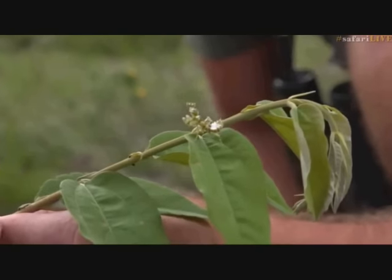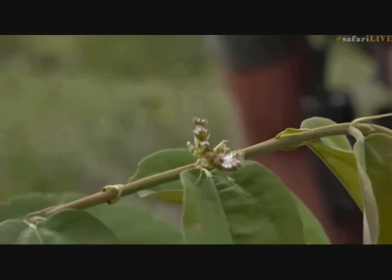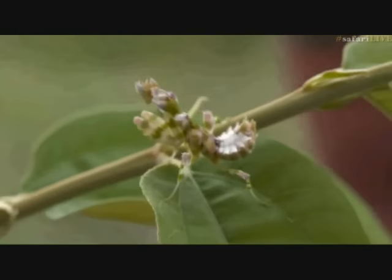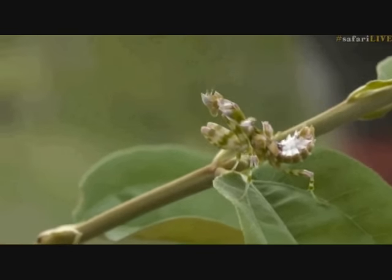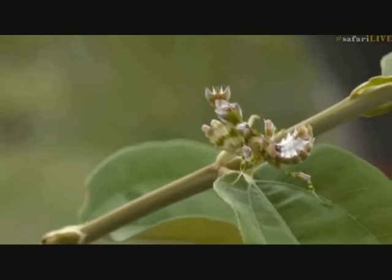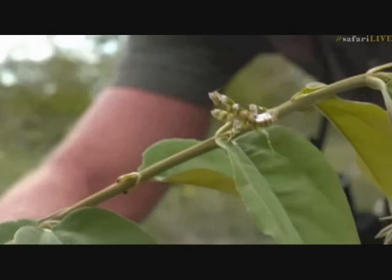That is a saw-backed mantid. Saw-backed flower mantis. Let me turn him so that he can look at you. Isn't that just the most amazing creature you've ever seen in your life? Totally camouflaged as a piece of bird dropping or a flower. Don't look at me, big guy. Look at everyone watching you.